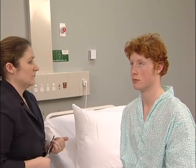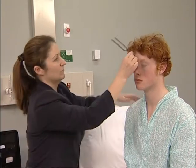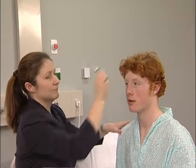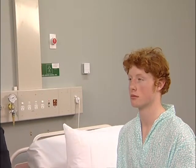Weber's test involves use of the same fork placed in the centre of the forehead. The tone should seem to the patient to come from the middle of the forehead. If there is nerve deafness, the tone is heard more on the side of the normal ear. If there is conductive deafness, the tone is heard better on the side of the unaffected ear.